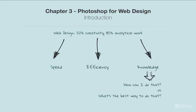Then, you can practice and create your own elements while constantly increasing your speed. This is your main goal for the moment. Then, we'll see how all of these fit together in a website design. So, let's get started.